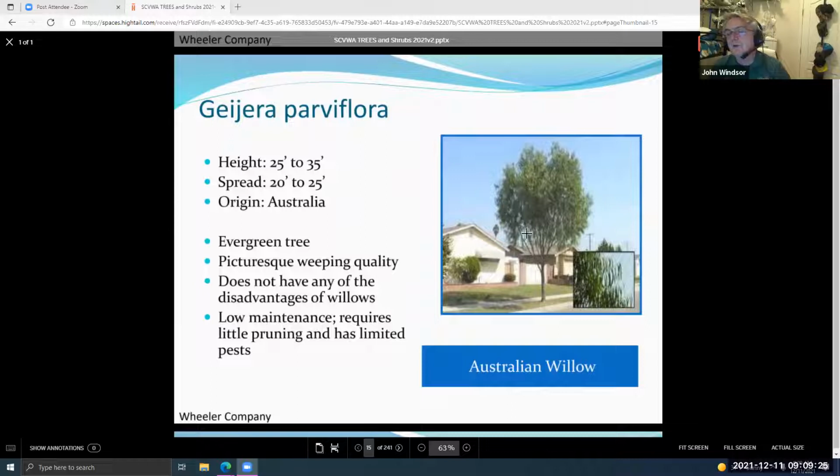Here's a tree that's being used a lot now in Santa Clarita because it does have a bit of a weeping effect, and most weeping trees don't perform well or have serious problems. For instance, the weeping willow is a terrible tree to attempt to grow out here. It has aggressive surface roots, has branches that break, it's got insect issues, a lot of issues with weeping trees. The California pepper is another one that has a lot of problems, a lot of issues. And so if you like that look, this would be the tree for you.